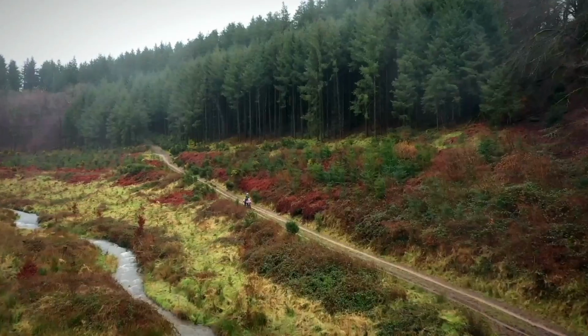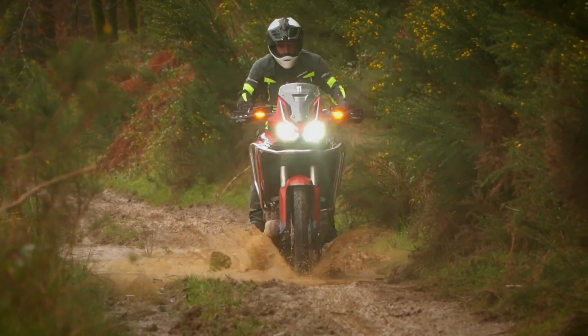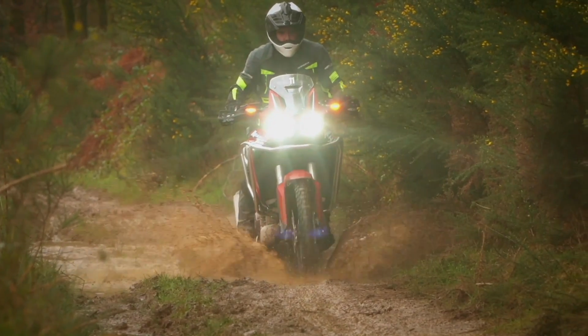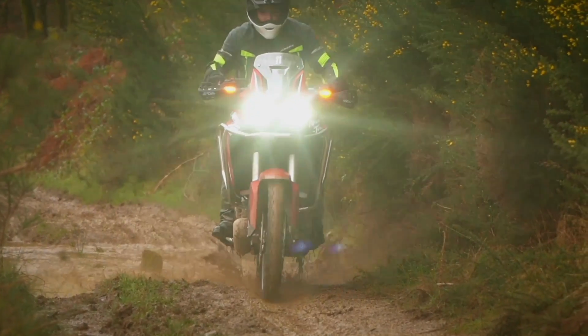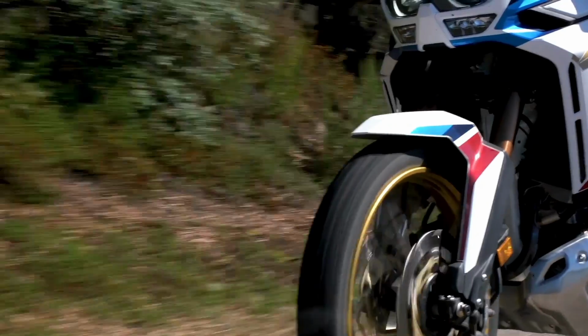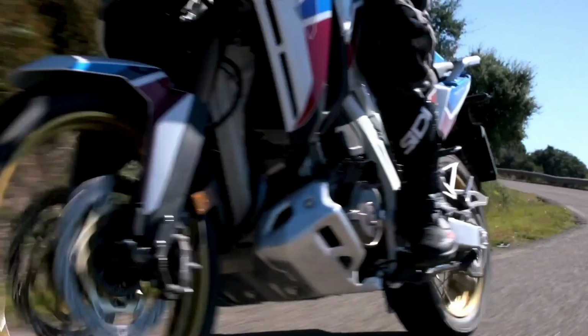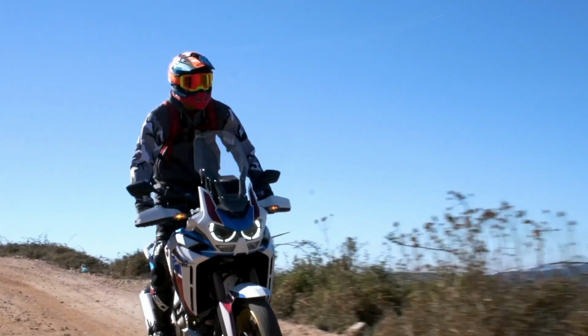In the way that it handles, it's actually quite quick. I mean, it's got just over 100 horsepower there or thereabouts, but it can really push on a twisty road. And even the Bridgestone pseudo adventure off-road tyres, you wouldn't want to actually go off-road on them. A dusty track would be fine, but as a road tyre, they're actually all right.